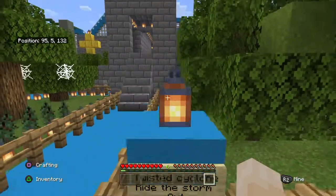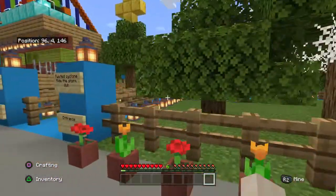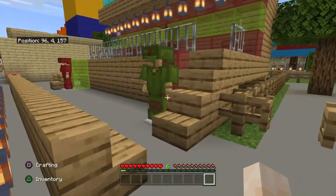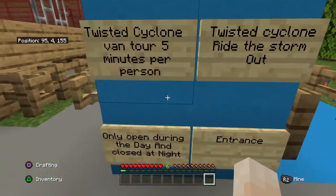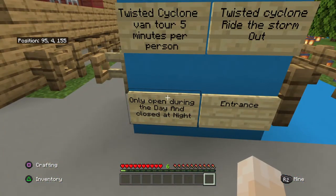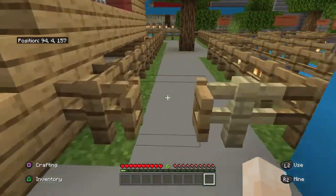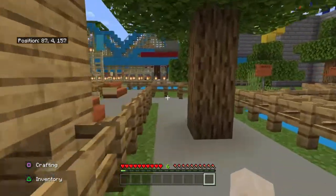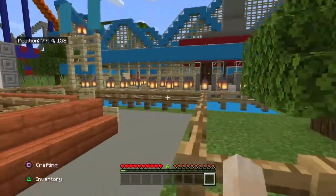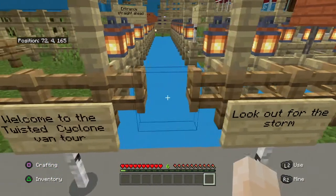This is the one I told you about a long time ago, which is a hybrid. We are not gonna be riding the Twisted Cyclone today, but what we do have is the Twisted Cyclone van tour, 5 minutes per person, only open during the day and closed at night. So this is where you can enter and see the history of the Twisted Cyclone and more. And look out for the storm.